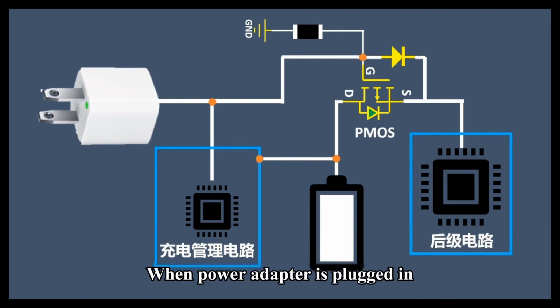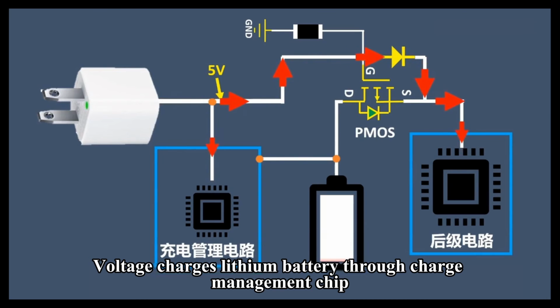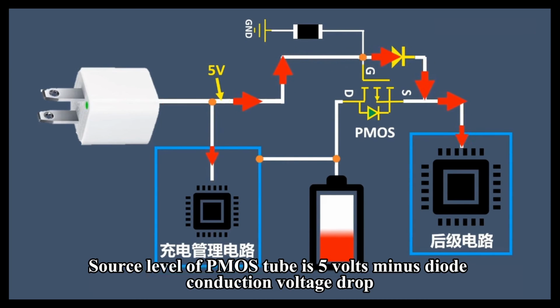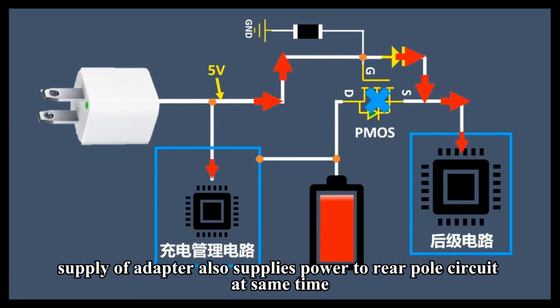When the power adapter is plugged in, both the positive side of the diode and the gate of the PMOS tube are at 5 volts. The voltage charges the lithium battery through the charge management chip. The source of the PMOS tube is at 5 volts minus the diode conduction voltage drop. At this time the PMOS tube is cut off, and the 5 volt power supply of the adapter also supplies power to the rear-stage circuit at the same time.